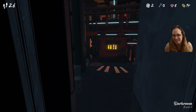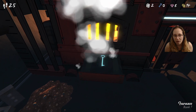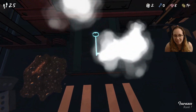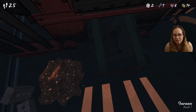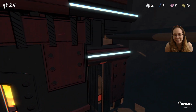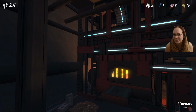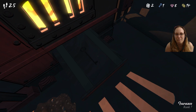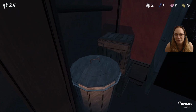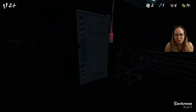Oh, it's the furnace! What? You made me a key? You just made me a key. Well, how nice of you. If you connect the boiler room to the furnace, it makes you a key. Well, we dead-ended ourselves because I don't have a... That's cool. Thank you for making me a key. I wish it was, you know, a special key.